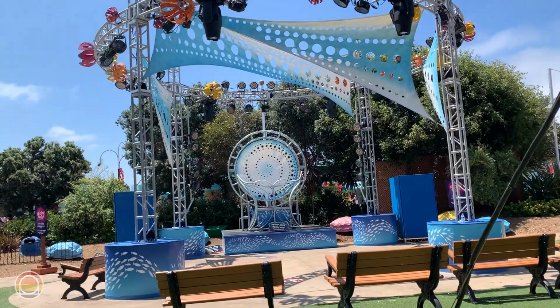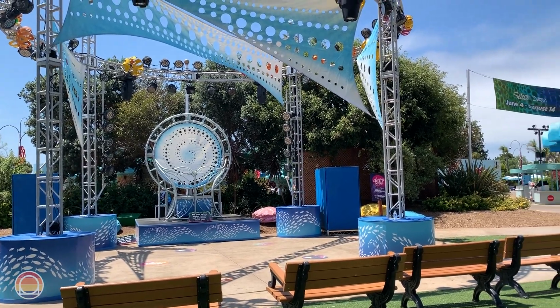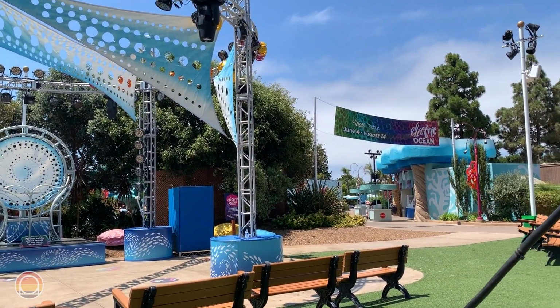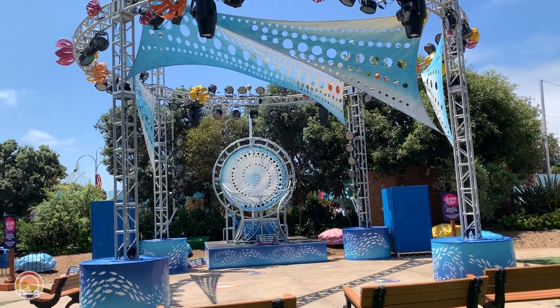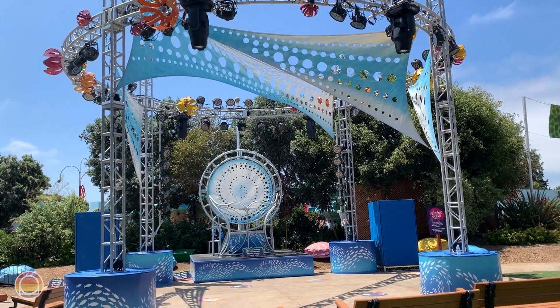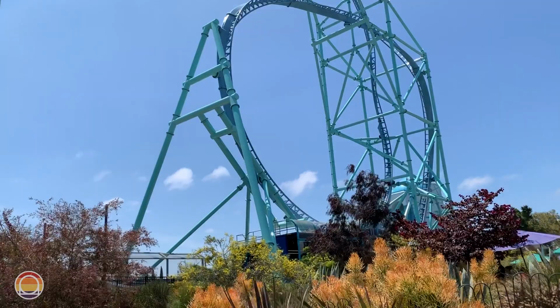As you can see, they've got a brand new stage over here for, of course, Electric Ocean, happening now through August 14th. So you still got a month, actually almost to the day, to check out this fun nighttime experience. Now, as we're heading over to Emperor, just wanted to mention Electric Eel posting a 60-minute wait.